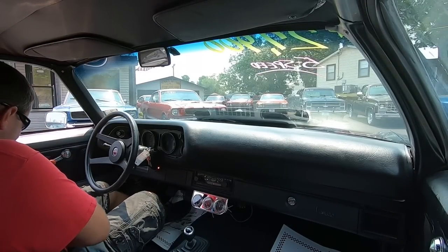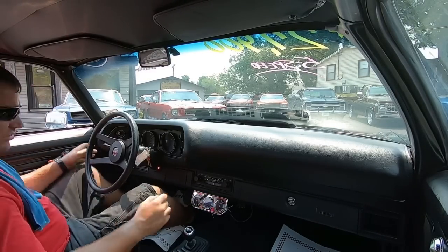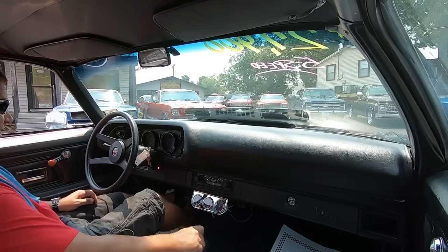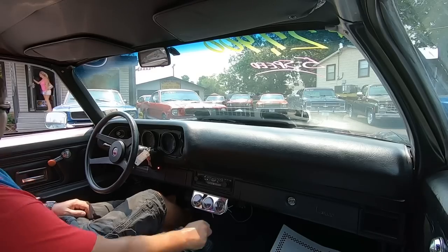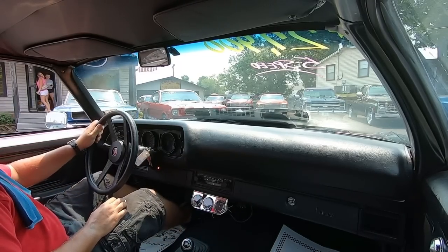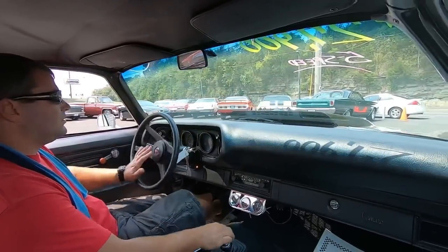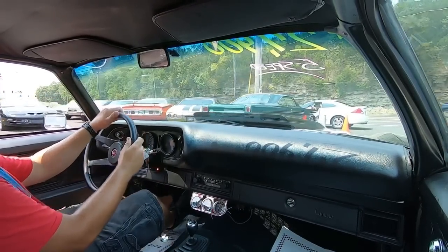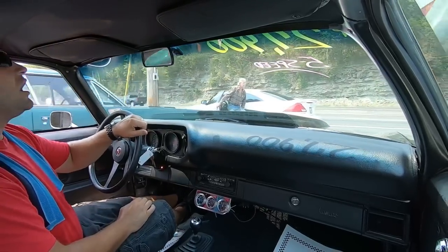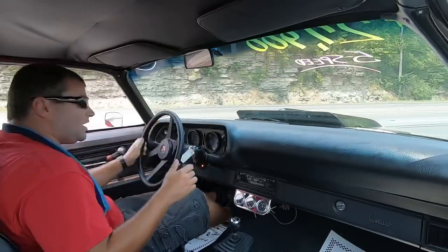Seatbelt's pretty old in this thing. It's not quite working right. Probably need some new seatbelts. We're gonna take off down the road. Like I said, anything I see, I will let you know. Just like the seatbelt. Got reverse here. It's the first time I've used it since we've owned the car. Anything I see, I will let you know. That's why I do these videos.